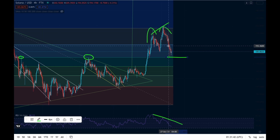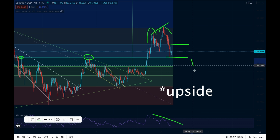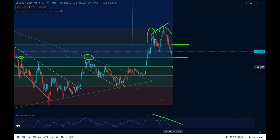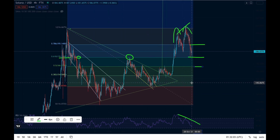These are our next two key levels for Solana, up at the $195 level and down at the $177 level. If we maintain support above this level, then eventually we are going to start to push back towards the upside. If we break, then we are looking at lower levels. Next target, $166 for Solana.